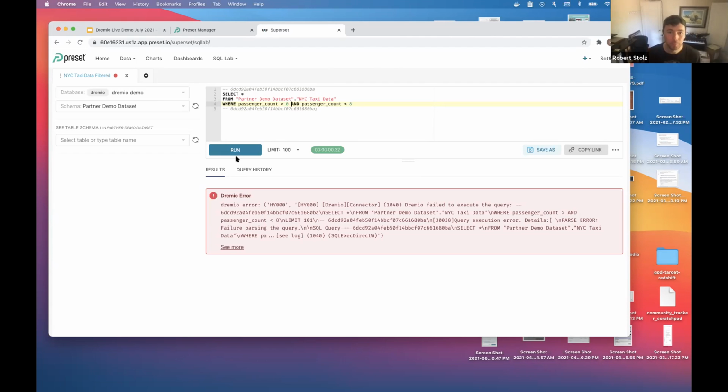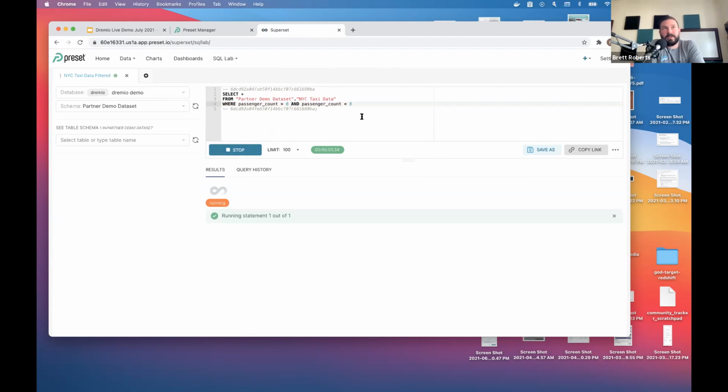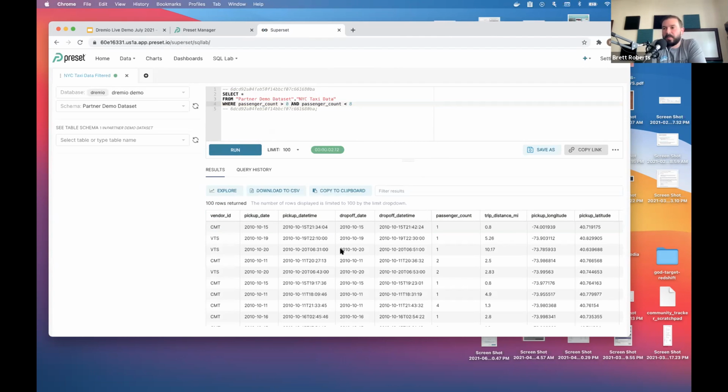Just real quick, I do want to reiterate: this data set is over 1 billion records. It's sitting in cloud data lake storage on the West Coast. So what we're querying right now has not been copied or moved at all from that data lake storage, and we're looking at the billion records.